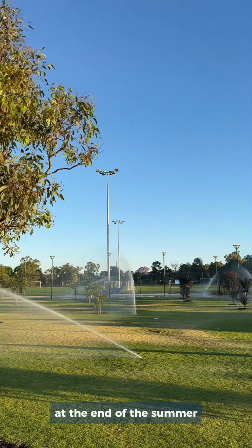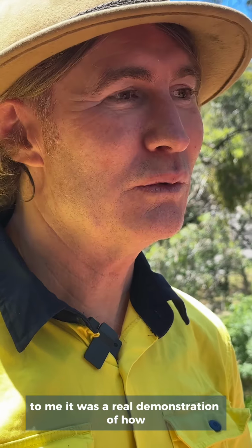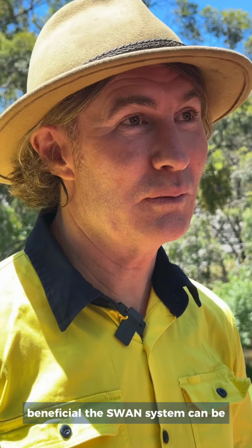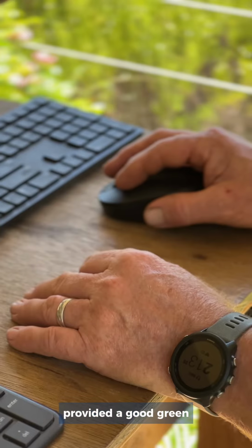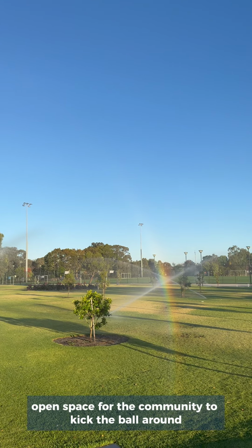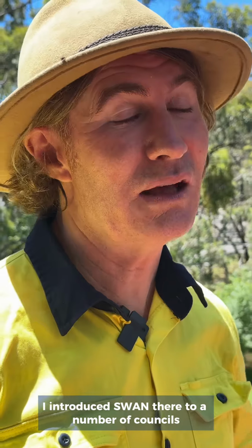We had the equipment installed and the software was tracking irrigation use. At the end of the summer, we found that they'd used about $10,000 too much water on one park. To me, it was a real demonstration of how beneficial the SWAN system can be. It enabled the councils to stick to their budgets, provided a good green open space for the community to kick the ball around.